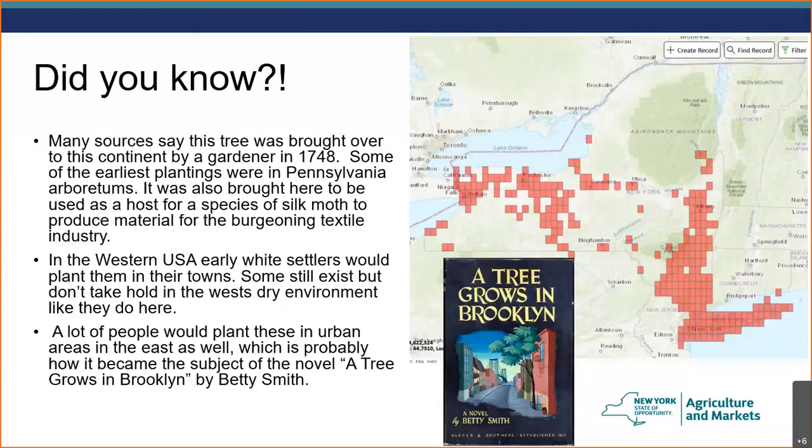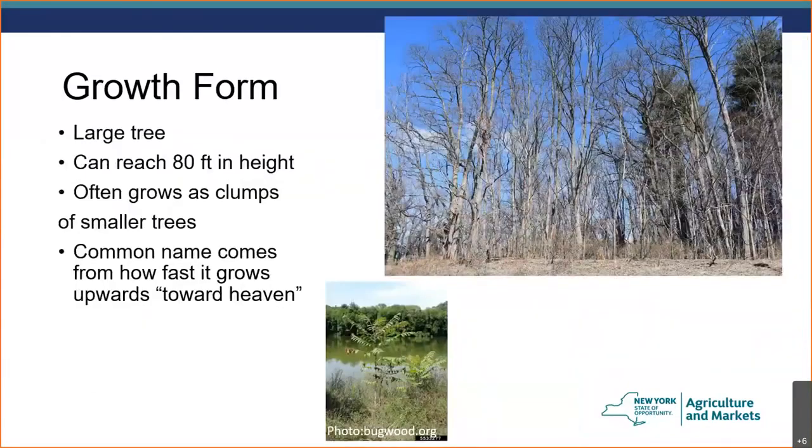That map is a recent screenshot of the positive Tree of Heaven data on iMapInvasives. And you can see that we have a lot of the state covered with Tree of Heaven data reports from the public. But we want to fill in those gaps and also want to get some negative reports in. So that's why I'm giving this presentation today, so we can get more reports in.